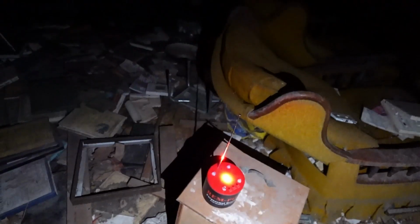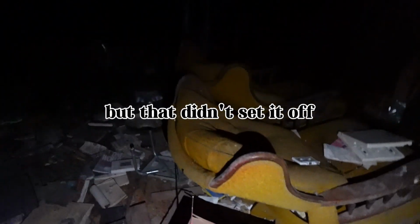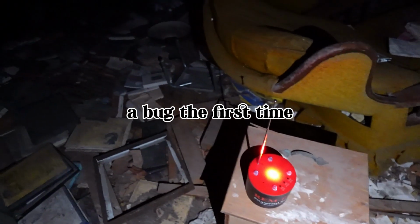Does it have to be above it, or can it just touch the antenna on the bottom? I think it can come through this. I want to say there's a field around it, and anything that penetrates that field will set it off. At one point, there was a bug climbing up the actual antenna, but that didn't set it off. So I don't think it was a bug the first time. Probably not, if the bug that physically touched it didn't do it.